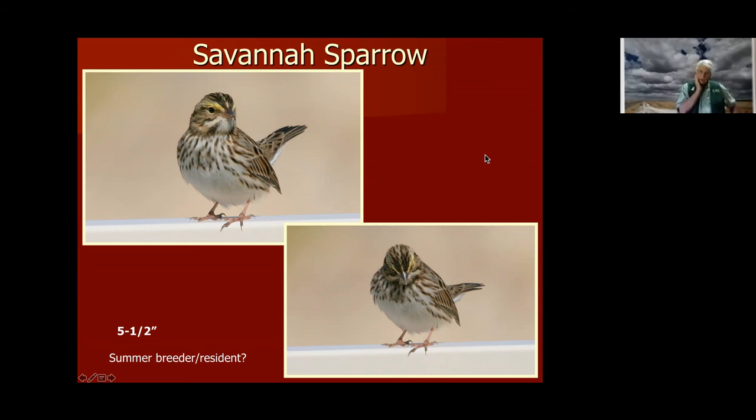I used to see these a lot down in the Davis wetlands area and sometimes at university farms. There's a hawk called the prairie falcon that loves to prey on savannah sparrows, and these guys will be in short grass areas. The falcon will come flying over and scare them up, and then boom, he goes after one of them. The savannah sparrow. They're summer breeders, and I think they're also probably residents because I tend to see them sometimes in the winter too.